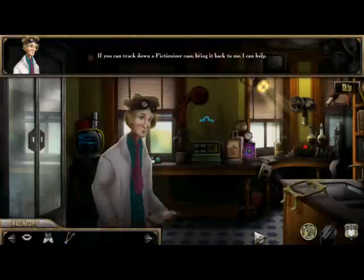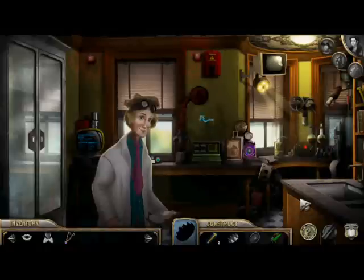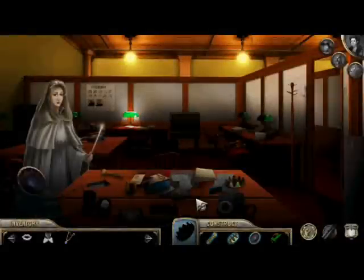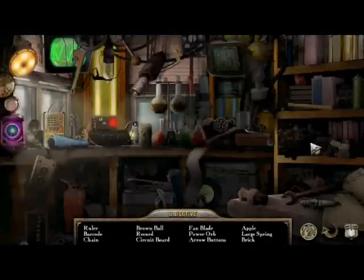I can help. Okay, we need to track down a fictionizer case. There's still one more in this room. But I don't know where it's at, so I'll wait until I get the other piece. Oh, there it is. There we go. The fictionizer case. Now, we go to here with another hidden object scene.